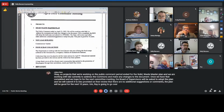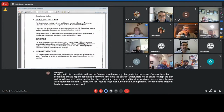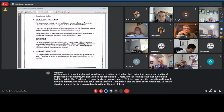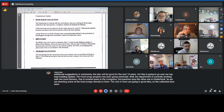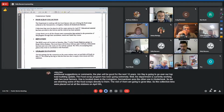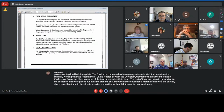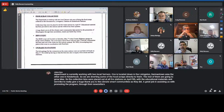Ray is going to go over our top load building update. The food scrap program has been going extremely well. The department is currently working with 2 local farmers. One is located down in the Livingston, Germantown area, the other one in Kinderhook. So we are diverting some of the food scraps directly to them. The rest of them are going to GrowMax. The collection bins were placed out at all the stations on April 9th with the educational materials. We'd like to give a huge thank you to the Climate Smart communities, as they did a great job in assisting us with promoting the program through their newsletters, emails, and their Earth Day events. So a huge shout out to them.